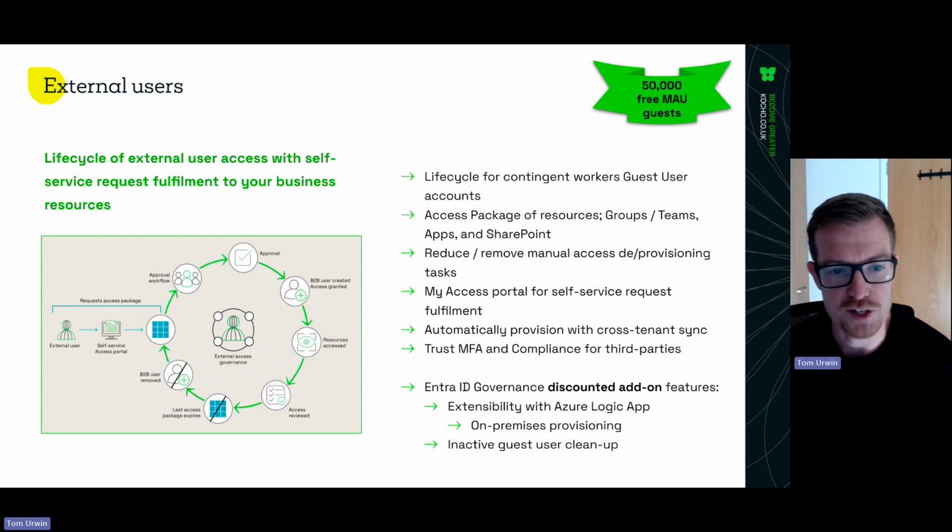Also, being federated from an external provider, if they are blocked in their source tenant, so for some reason their account is disabled in their home tenant, they'll no longer be able to sign in anyway. So we have another line of defense there.